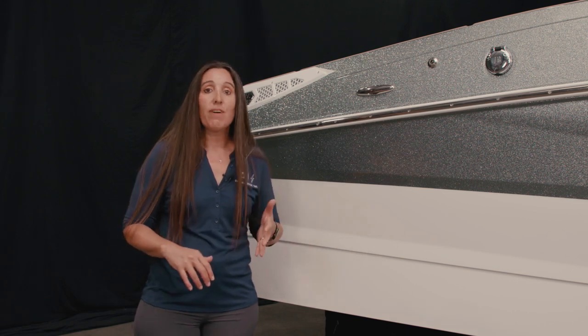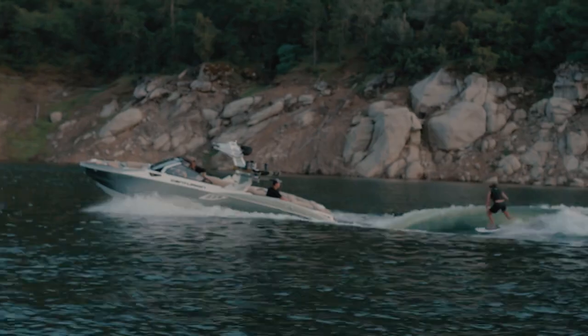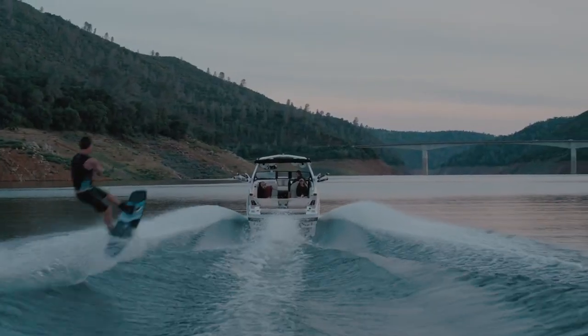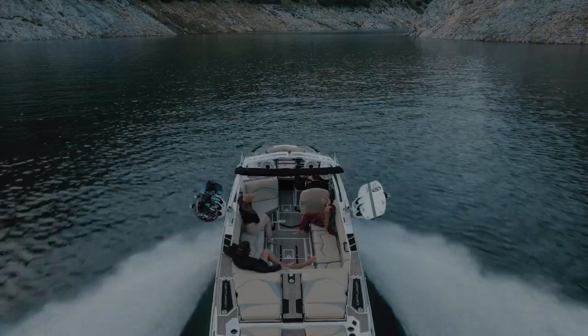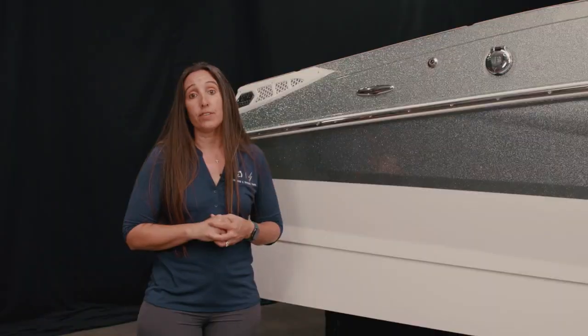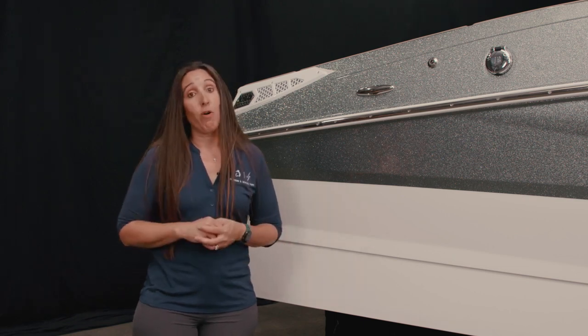With the Fi25's OptiV, you've got balance. So I can kick up a wake surf wave in seconds. I have a perfectly symmetrical wakeboard wake, and I never lose that smooth, rough water ride that the Deep V offers. This boat, make no mistake, is all about performance.